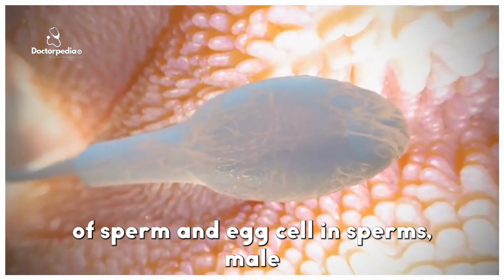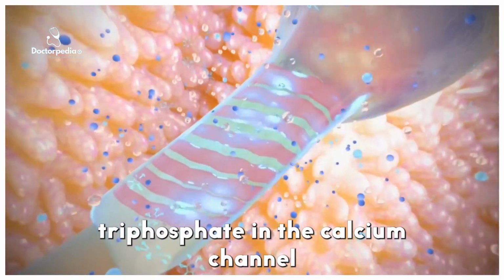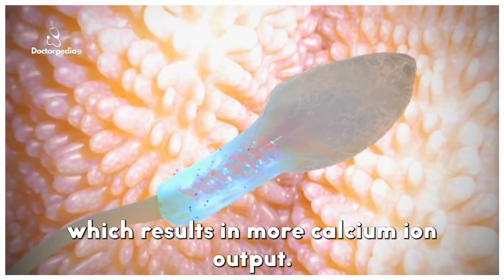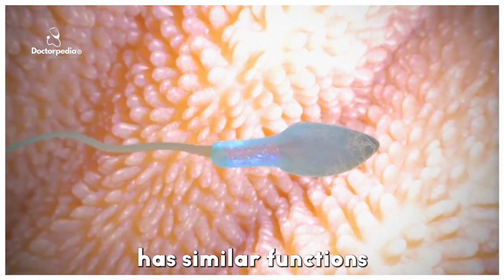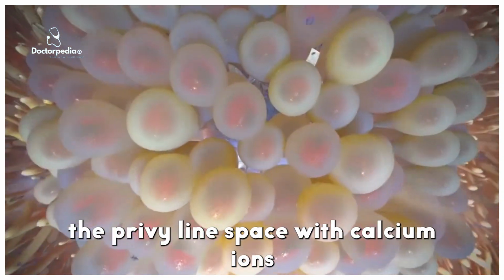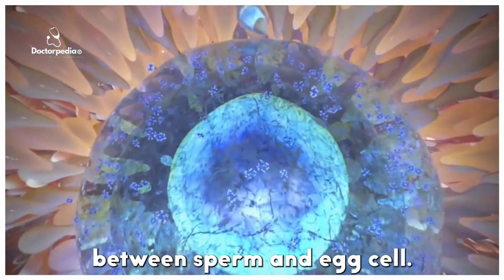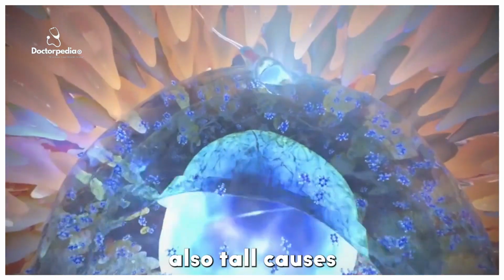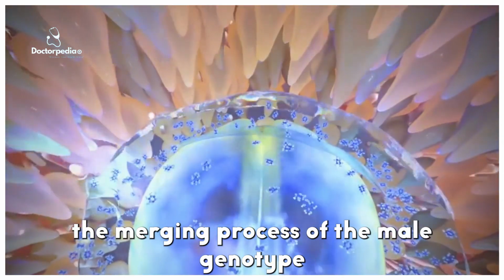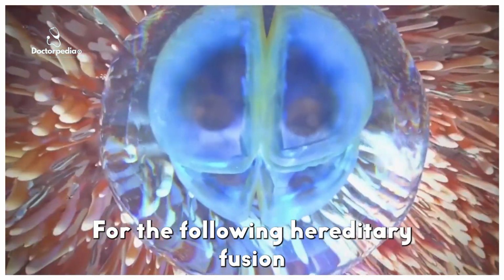In sperms, myo-inositol activates inositol triphosphate in the calcium channel of the endoplasmic reticulum, which results in more calcium ion output. Myo-inositol has similar functions in the body of a woman. The enhanced calcium ion production fills the perivitelline space with calcium ions. In the important phase of the fusion between sperm and egg cell, myo-inositol causes an improved acrosome reaction and eases the merging process of the male genotype through the egg plasma membrane for the following hereditary fusion.